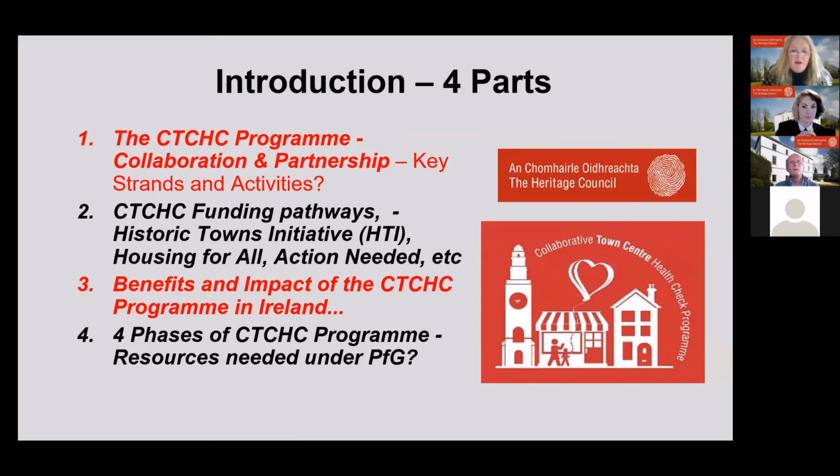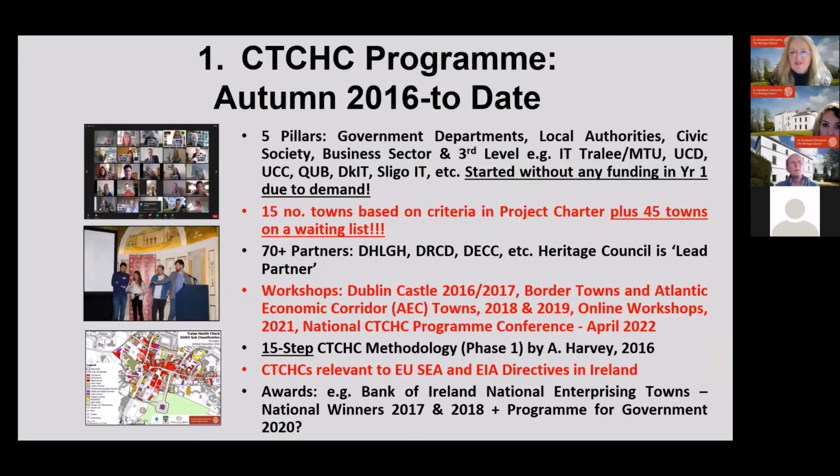So just to say, 4 parts of this presentation, just talk a lot about collaboration. So I think we're all talking about that today, collaboration, partnership. Just to talk as well about funding pathways, the benefits and the impact of the programme, and also then what are the 4 phases. So it's just to give the information out today about what we're trying to do with this programme.